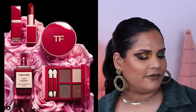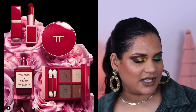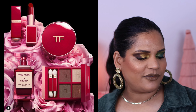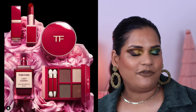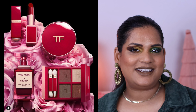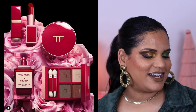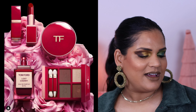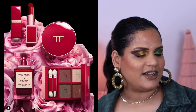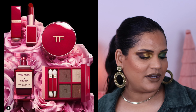Next we have the Tom Ford Lost Cherry collection. The packaging on this collection is absolutely stunning. The red quad is so beautiful. I imagine that if I was a Tom Ford collector, I would be really interested in picking up all these limited edition compacts. I think that would be half of the fun, when the packaging changes depending on the collection. So that's really pretty. I've never really been that drawn to Tom Ford's eyeshadows or anything like that, so it's an easy pass, but I do think it's a really pretty collection.